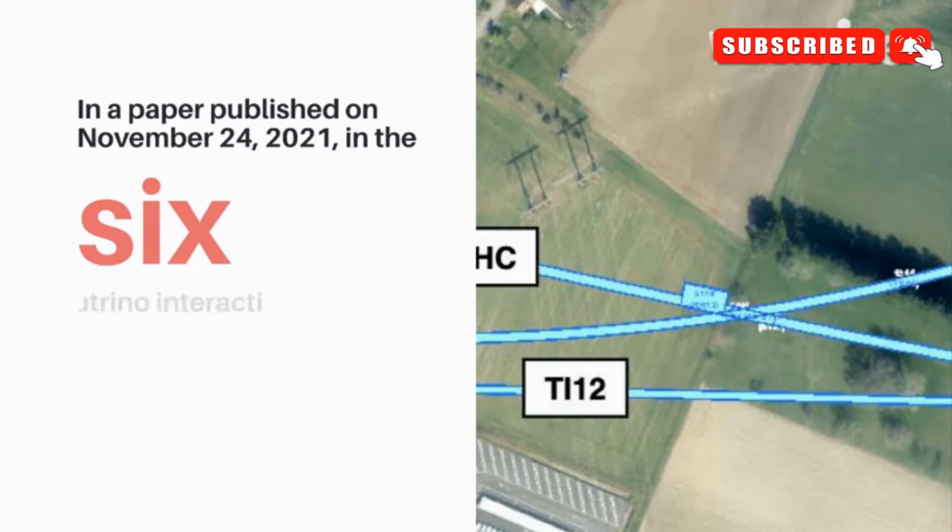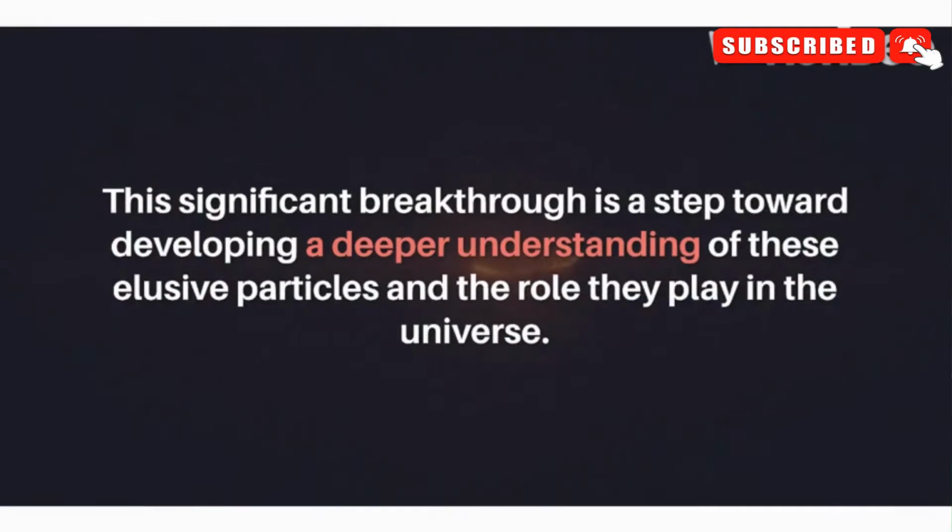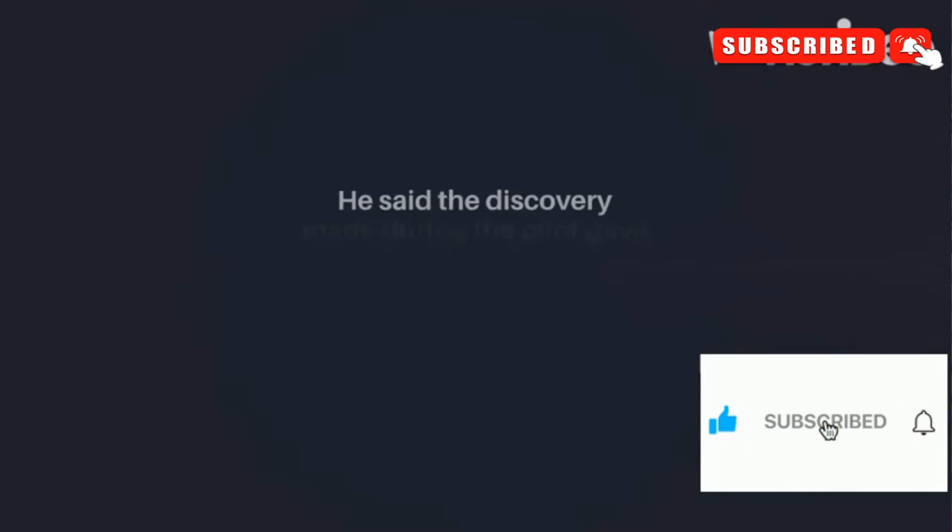In a paper published on November 24, 2021, in the journal Physical Review D, the researchers describe how they observed 6 neutrino interactions during a pilot run of a compact emulsion detector installed at the LHC in 2018. This significant breakthrough is a step toward developing a deeper understanding of these elusive particles and the role they play in the universe. He said the discovery made during the pilot gave his team 2 crucial pieces of information.